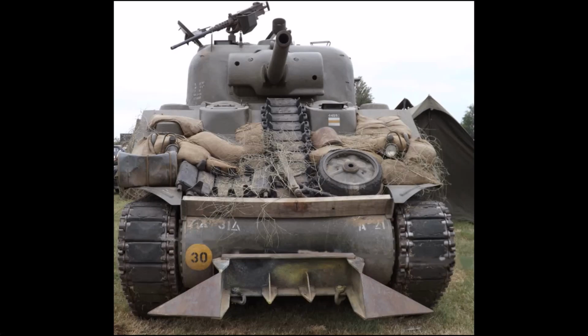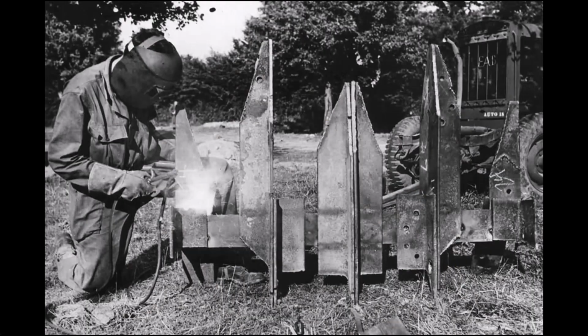Cullen became a very American kind of national hero. Bradley was so impressed that he ordered the device to be manufactured in quantity. Initially, this was done using steel salvaged from the thousands of Czech hedgehogs from the Atlantic Wall.